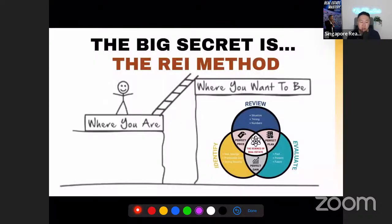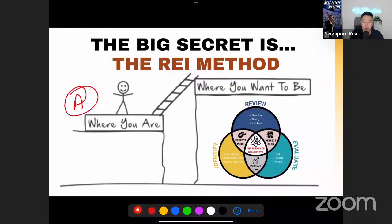So when Edwin and Rachel came to us, our objective was to bring them to where they are right now. They had a 2-bedroom freehold property. The reason why they wanted to sell and move forward is because they wanted to stay with their parents. So they needed a 4-bedroom, and that is where they wanted to be.